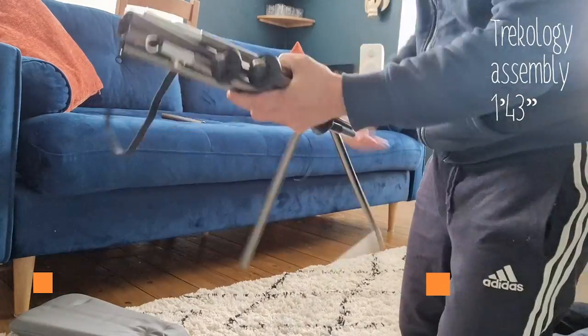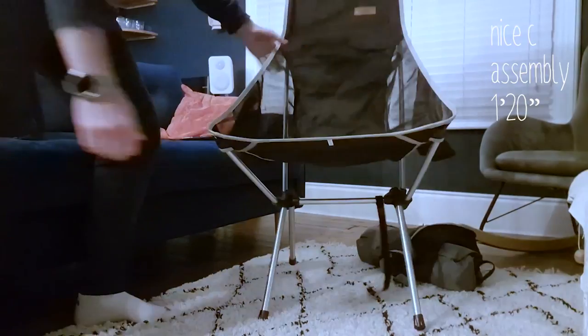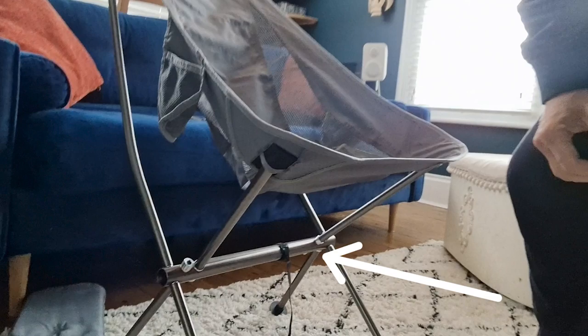Ease of use, so assembling the actual chairs together and assembling all the rods together and then putting the back on. This goes to the Nice C chair again. I can actually assemble it a lot quicker due to a subtle difference in the way the poles stick into the main cam, or whatever you want to call it, in the middle. Whereas with the Trekology, the poles pass through two holes in the main cam and hook onto each other, so it was a little bit more fiddly, whereas the Nice C chair you could take it out of the pack, let go of it, and it almost went back in place.